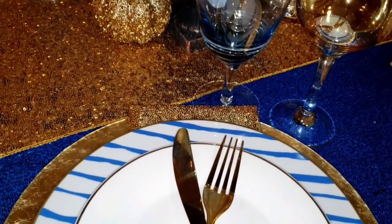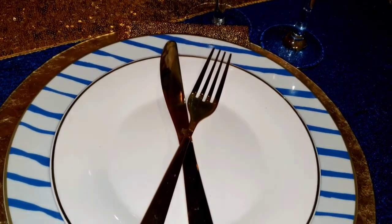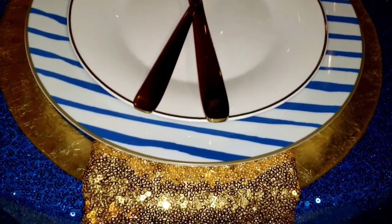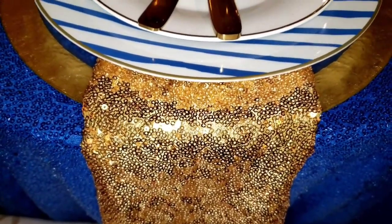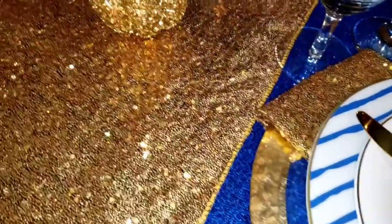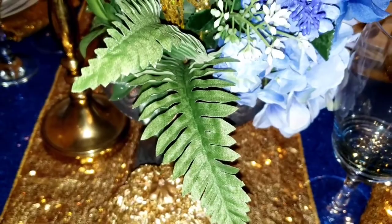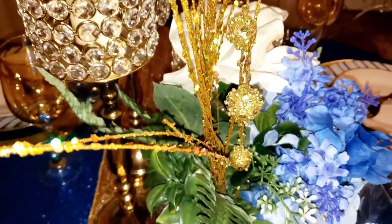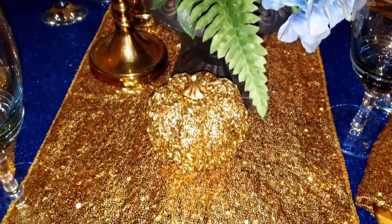So for my tableware, I used the gold trim glass charger plates, these blue and white dinner plates, and you will also see I use gold sequin napkins as well.